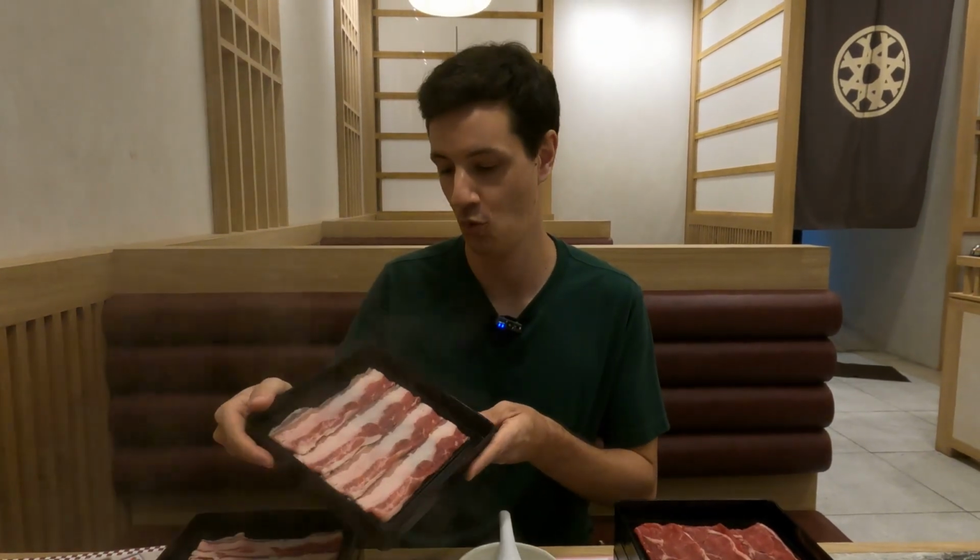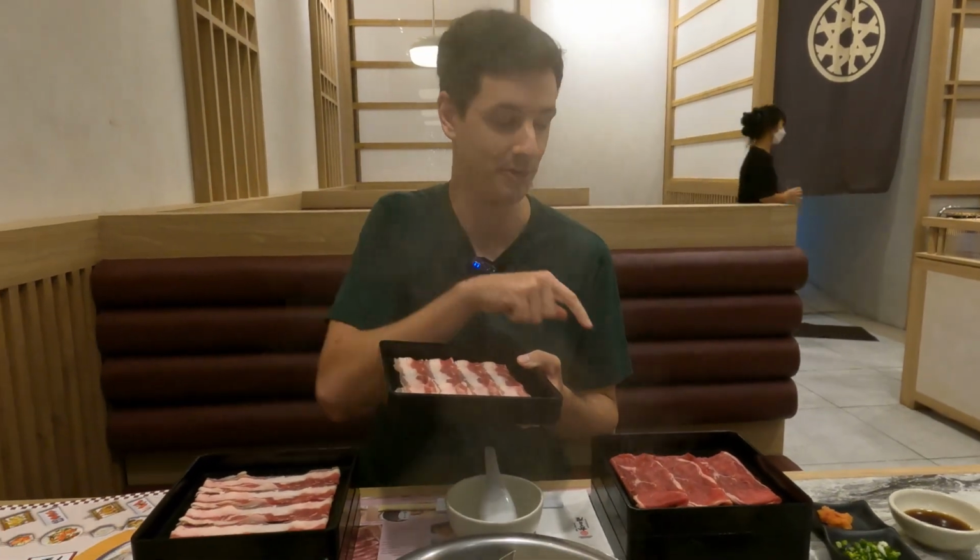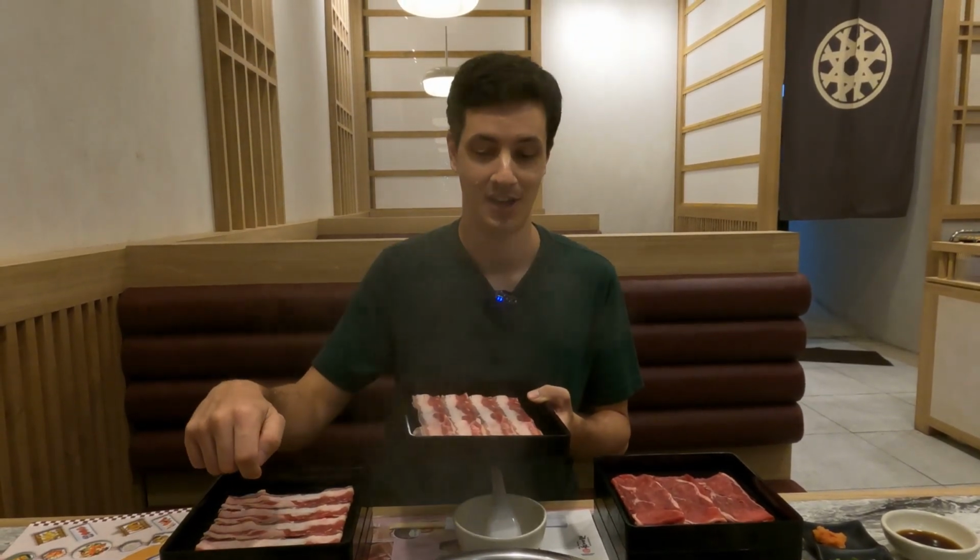That one, the one in your hand, is the US beef, from USA, and it has lots of fat. And that one is from Australia. Well, the fatty Australian one. But I like the fat one better. It's more soft and yummy.